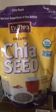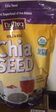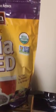I also got some organic chia seeds. This you can add to smoothies. You can add to your oatmeal. It's a superfood. It has, as you can see, fiber, protein, and it has omega 3s in it. Very healthy for you. You can also add this to your water, and it gives your water a superfood.